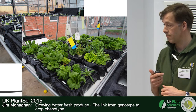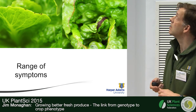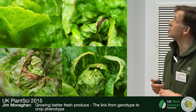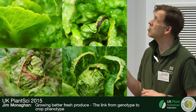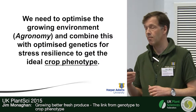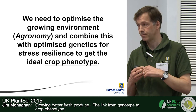And so Andrew's able to go in there and start scoring for expression of the phenotype, and the phenotype is undesirable by a grower. And we can get a range of symptoms, and this again, we took these pictures last week, and we see on different lines we're getting different levels of tip scorch. This is a nightmare for a grower, and this could just about be bearable. So it allows us to start breeding for these erratic problems.